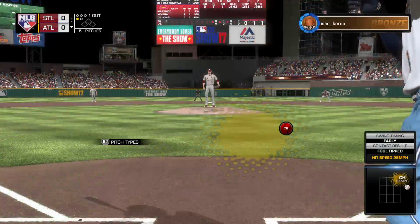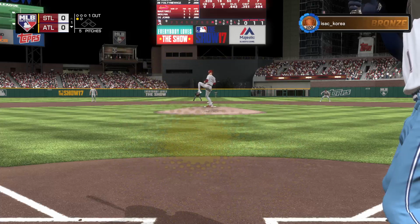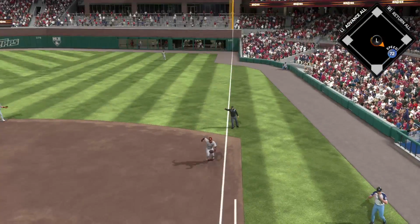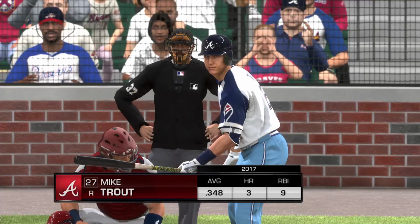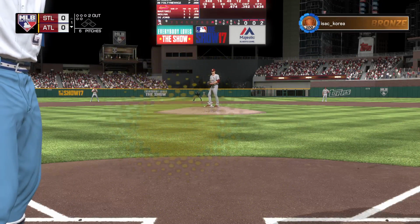First pitch changeup, chopped foul right at the plate for the first strike. Down the first baseline. The tag, and he is out. Here's the center fielder, Mike Trout. No one aboard for him, and 2 gone here in the first.